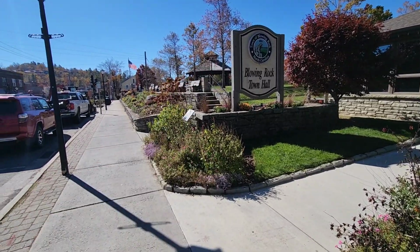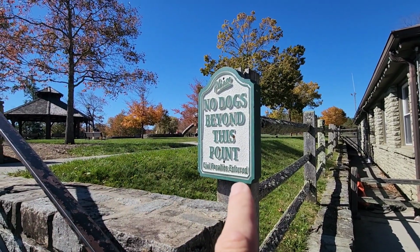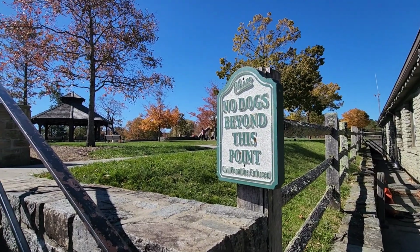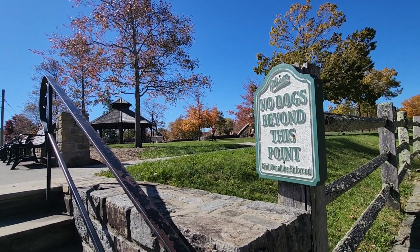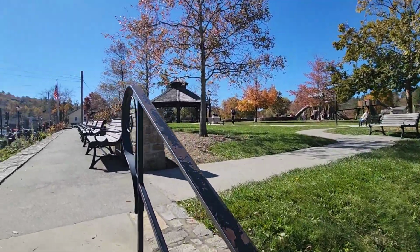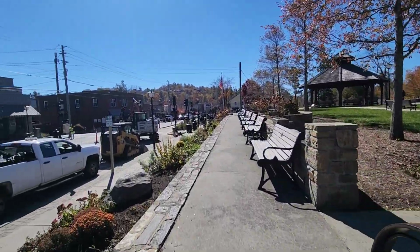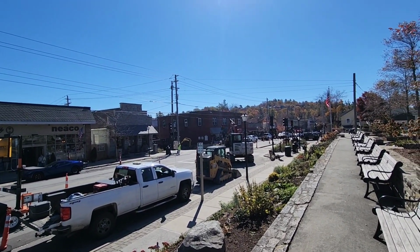And I love the park up here too. We'll walk up there. Now, the only reason I understand they have this up is because they don't want the dogs pooping in the grass and the kids stepping all in it, or even us stepping in it. So I can understand that. So this is a beautiful park here too. Kind of walk up here. Yeah, looks like they're doing some work to the main intersection right here.